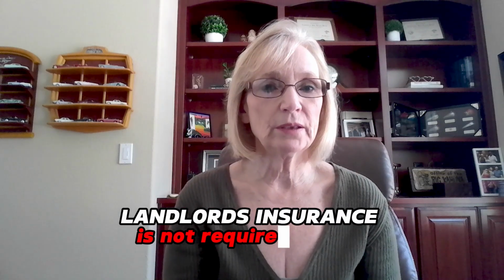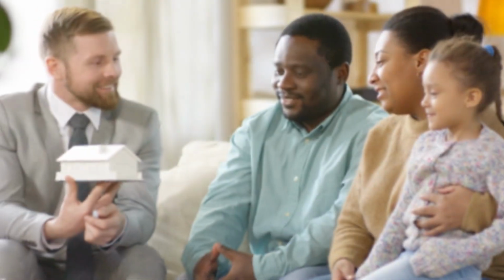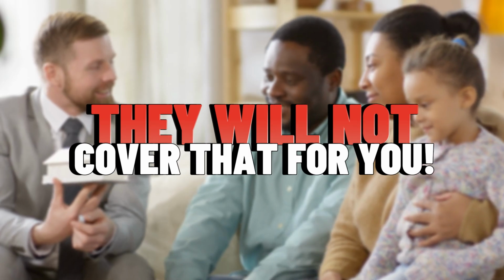I wanted to just say landlord's insurance is not required by law. If you have a mortgage, they're going to require it, but it's definitely a good thing to have. I mean, you can see by the example I just said, would you want to pay out of pocket for all of that? And if you have not made your insurance on your rental a landlord's policy, if you just kept it as a homeowner's policy, they are not going to cover that for you. That's when they're going to catch you. They're going to say, hey, you rented this out. This is not a covered loss.